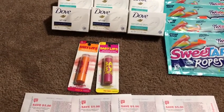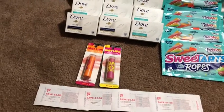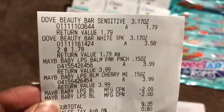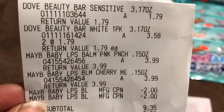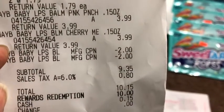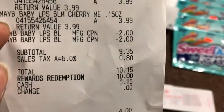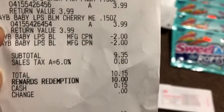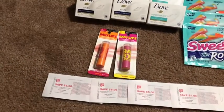Y'all, this is awesome. Absolutely awesome. So take a look at the receipt. We have the sensitive bar soap, the two white bars, my Maybelline lip balms. There's my two internet printables, bringing my total down to $9.35. After taxes, it came up to $10.15. And so I just paid the 15 cents for these five items.